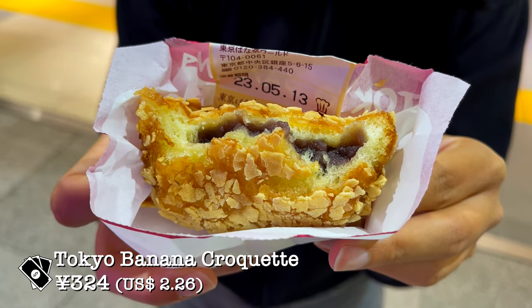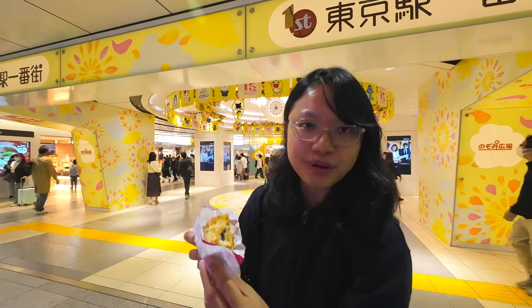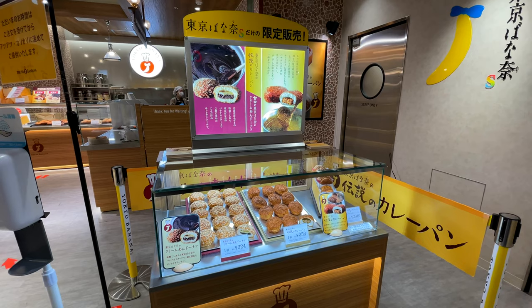It's the fried donut with the red bean paste. Even though it's totally not what I expect, it's pretty good too. It is supposed to have a banana filling, but I think we haven't reached there yet, or at least I couldn't taste the banana paste.